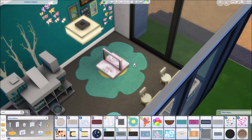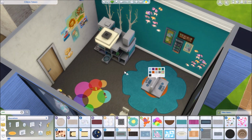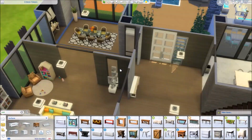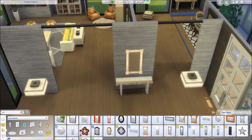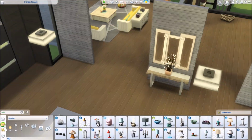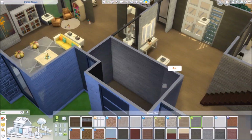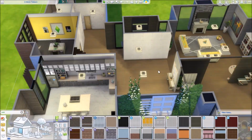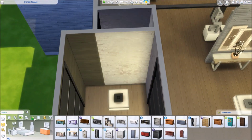So just added in a dollhouse, painting tables, the doctor set, and I think that is like a Lego kind of table thingy that I also add in. So yeah, I really do like that. Let me see. I am gonna close my Sims real quick. So yeah, that's basically it. And I love the color scheme. I love the blue wallpaper, and then with the blue rug, that's really nice.